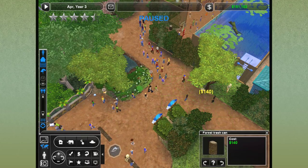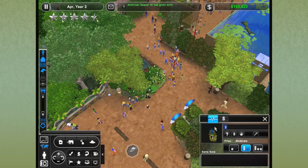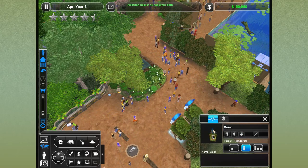Let's go ahead and put this right here. So maybe if I come over and I put down the water, like these water shops where they can come over, we're just going to call this Beaver Falls. This is going to be Beaver Falls, even though it's on the opposite side of the beavers.